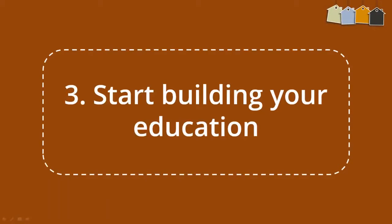Next, number 3, I need you to start building your education. Now there's a number of ways that you can do this. You can look at podcasts, you can get books, webinars, you can employ a coach or mentor, you can look at some courses. But the sooner that you can build your knowledge, the sooner you're going to be able to achieve bigger and better deals.